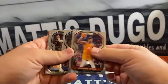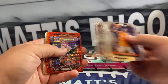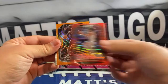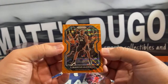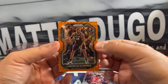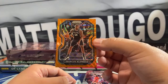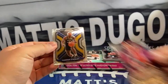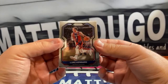DeAndre Ayton, Dorian Finney-Smith, Tyus Jones, Malcolm Brogdon, Troy Brown Jr., Lou Williams, and Red Wave Devin Booker, Phoenix, and an Orange Wave of LaMarcus Aldridge, Spurs. Good looking card. 2 of 60 on the Orange Wave. Nice card. We have Fireworks, James Harden. Rookie, Cassius Stanley. Joe Ingles. And Luke Kennard.